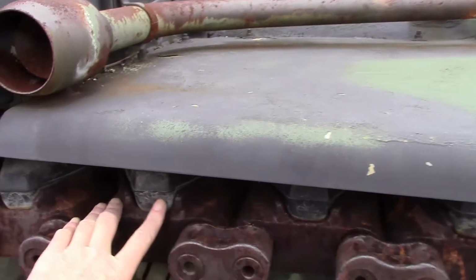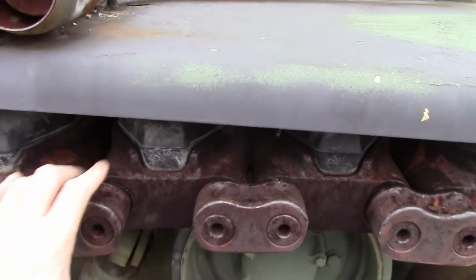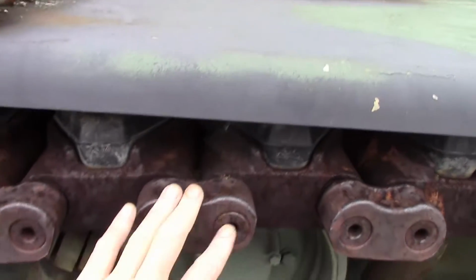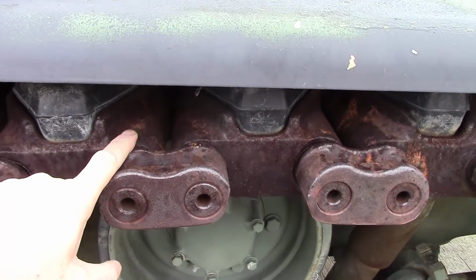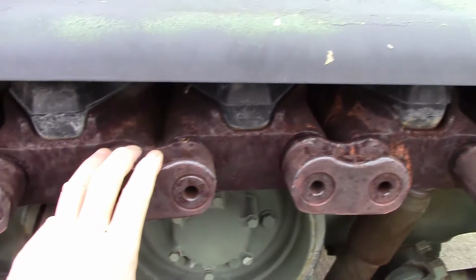That's what this thing here is. And these are called end connectors. So what happens is this is the pad that connects to this other one, and these connectors connect the track together. Well, one of these arms here on the pad busted, and because I was the driver at the time, it was my responsibility to change the track pad.